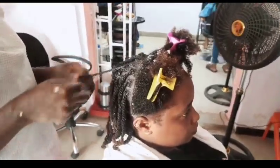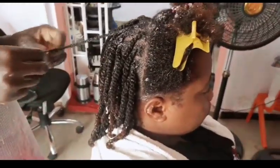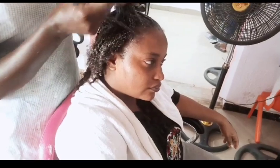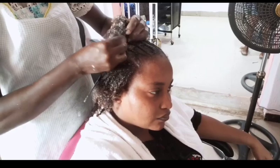Guys, at this point, we're done with the twist, and I was really happy thinking that my struggle was over, my struggle of sitting down was over. Little did I know that it was going to take under 365 days to braid the front.